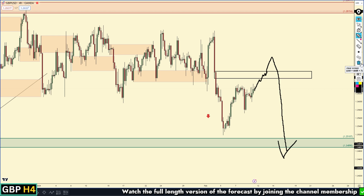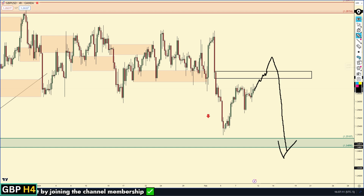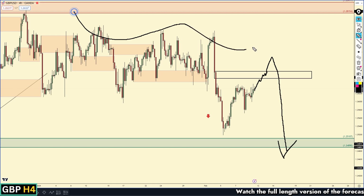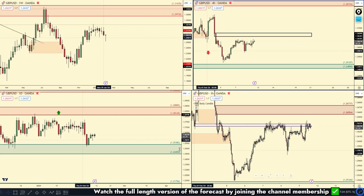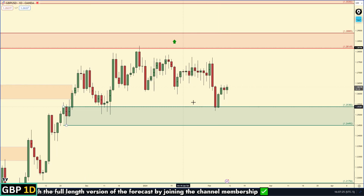But with that being said, that means I'm pretty much ignoring that daily zone, which I kind of am, because it's all going to depend on the DXY, obviously. That's why it's been a little bit tricky trading at the moment. But this is the move I think we could see on the pound to continue that overall move down. And then if we do get that move, like I said, then we'll probably end up breaking this daily zone here.